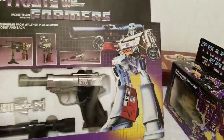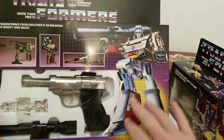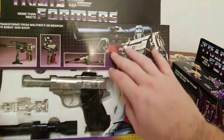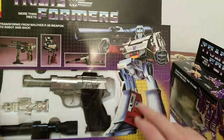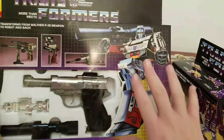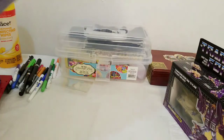They have knockoff Megatron boxes, but the thing you're going to want to look for, like I said before, is these lines. That is very key. If you see these things and they're very bright and white, and this looks very bright and there's no lines here, you got yourself a knockoff.